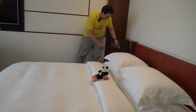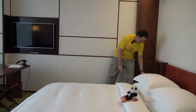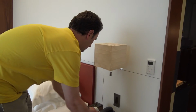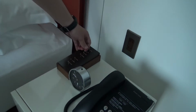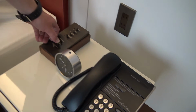There's a little wireless Bose speaker over here, so you can listen to some tunes in the room. There are also on both sides of the bed these master control pods, and I'll show you this one. This master control pod here has switches for the various lights in the room, so you can turn off the master lights, you can turn on the master lights, or you can flip this button to open up the shade.